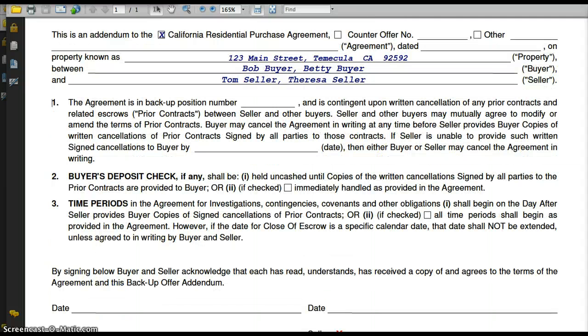Most agents are not checking these boxes because they don't want money to change hands, and some listing agents don't want that buyer to feel like they're being locked into something. On the other hand, I disagree. I would be more inclined to want to have that buyer's money in escrow. This way they're going to wait. They're not going to go out and try to find another home necessarily.